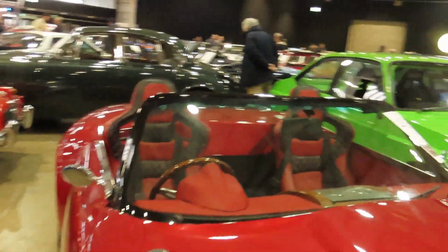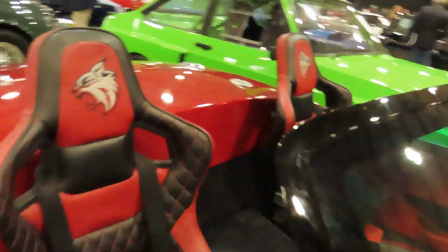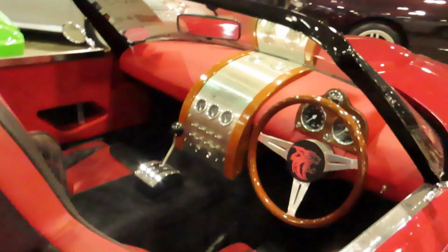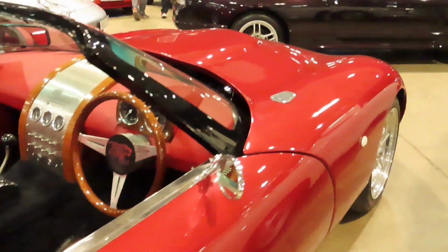Now this is a Melling Wildcat. Never seen one before, got no idea what it is. I'm sure they've made hardly any of them. I presume it's a big V8. It might have some relation to the TVR because it does look very similar.